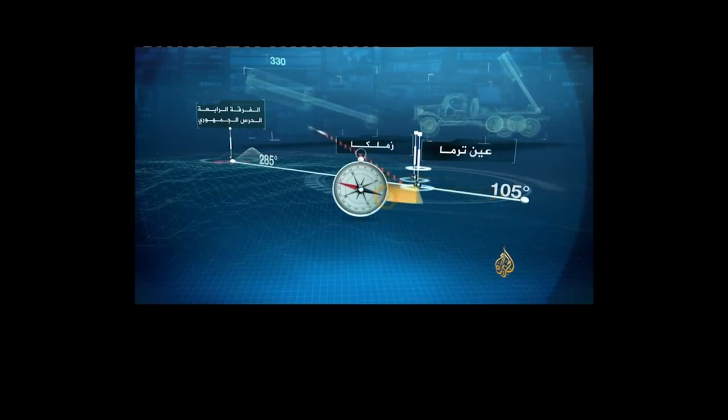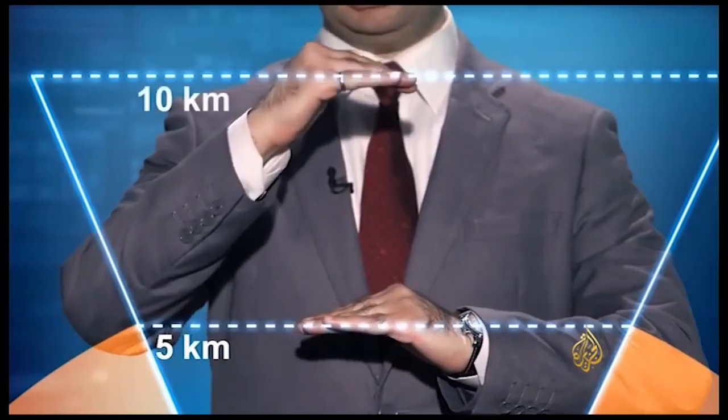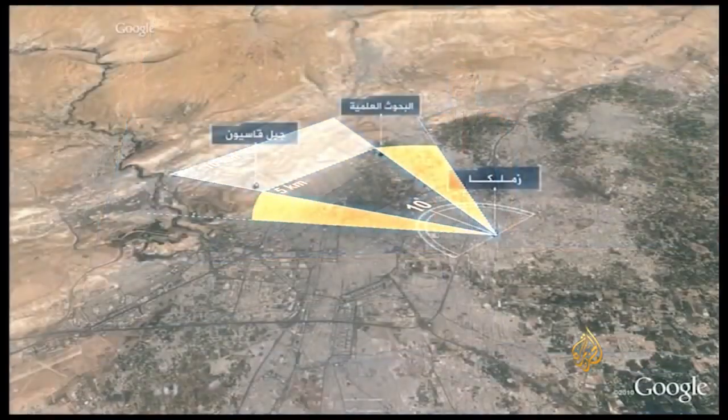In November 2013, an Al Jazeera documentary had its own forensic scientists on the scene who measured an entirely different angle. Instead of naming the contradiction, they used the UN azimuth to now refer to two different Syrian army installations on Mount Qasun.